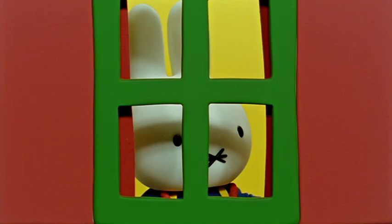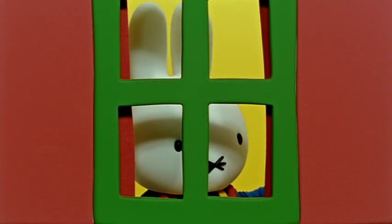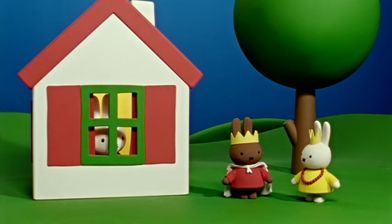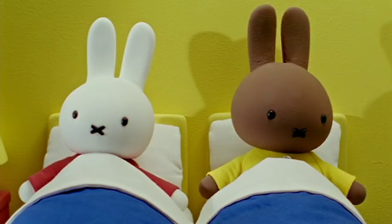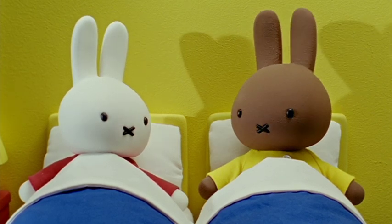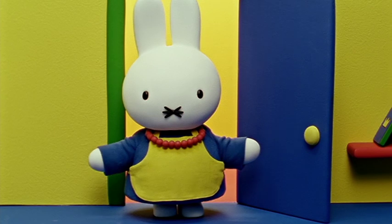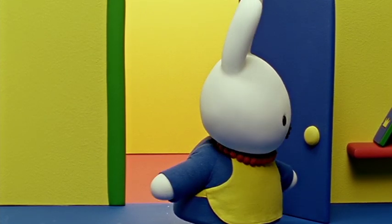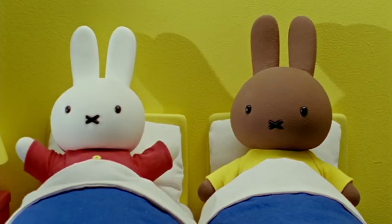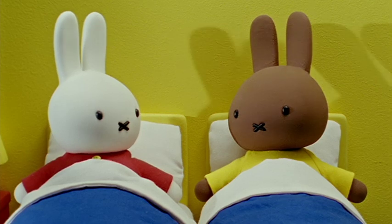"Melanie, Miffy," called Mother Bunny out of the window. "Come in now. It's time to go to bed." Soon Miffy and Melanie were tucked into their beds. "Would you girls like me to read you a bedtime story?" said Miffy's mother. "Oh, yes! Please read us a story," said Miffy and Melanie.